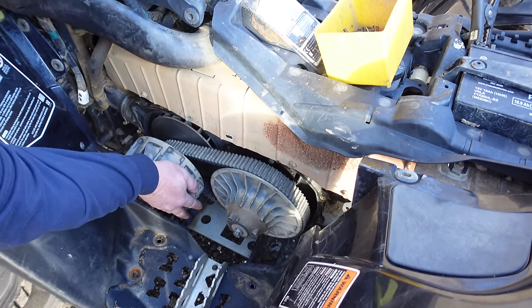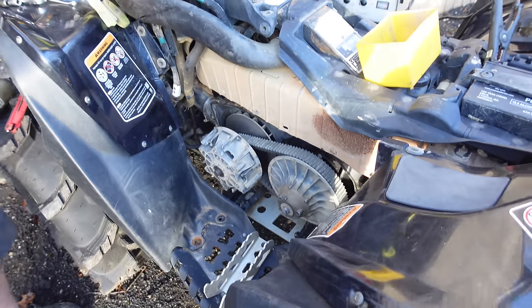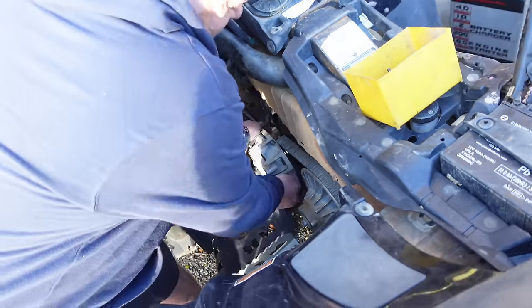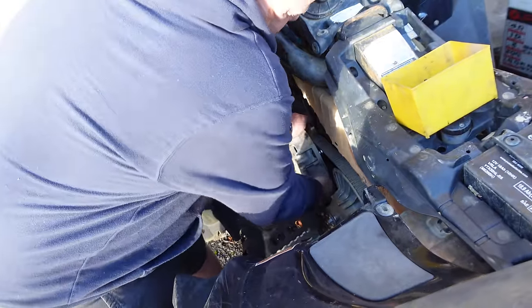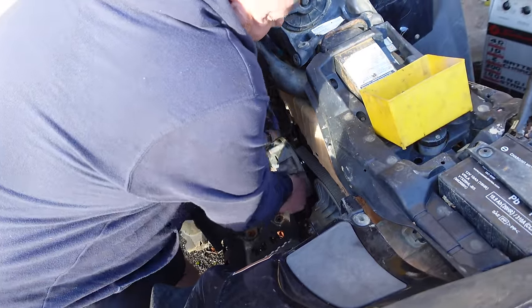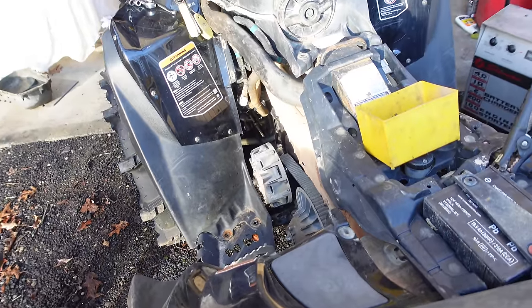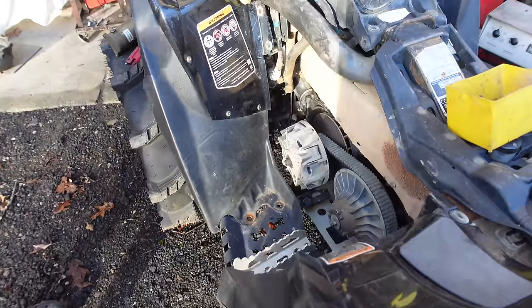That looks great. Crank it over by hand. We'll just rotate the engine in the forward direction. Oh, that rotates easy, doesn't it? Bound up there a little bit, but oh yeah, it's compression. No, that feels fine. It's not hydro locking or vapor locking, then.